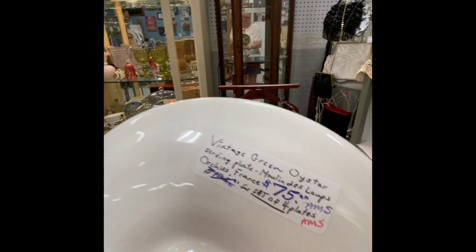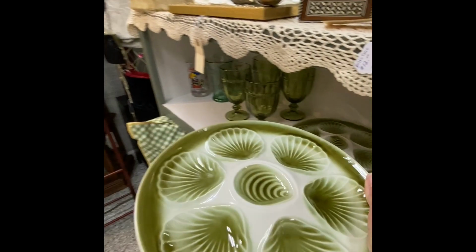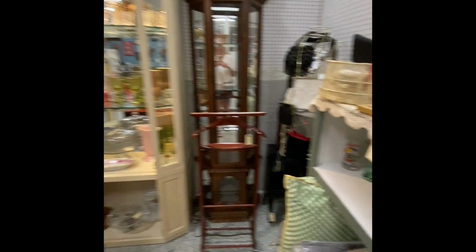They're from, I think, the 1960s. I just love those so much. They look like they're from the 60s, don't they? And there's the little mark from the maker, and they are made in France. And, of course, the green glassware is American, Libby.